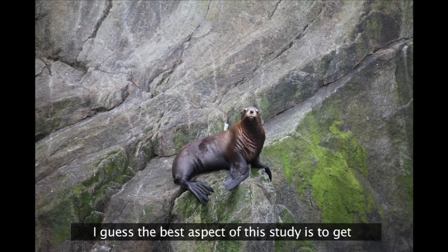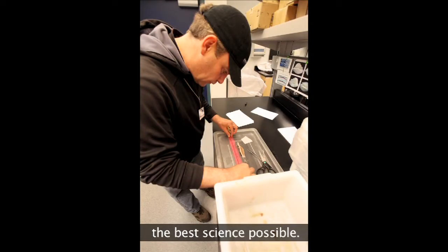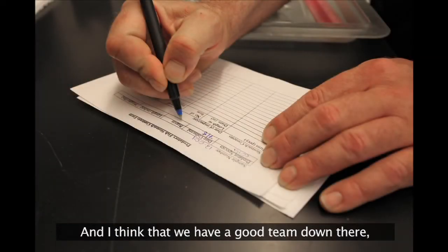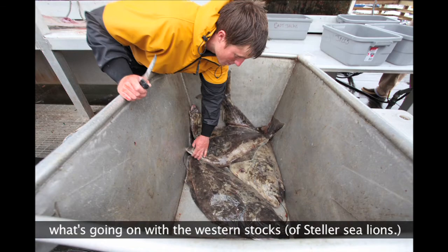I guess the best aspect of this study is to get the best science possible. And I think that we have a good team down there that's working awfully hard to try and figure out what's going on with the western stocks.